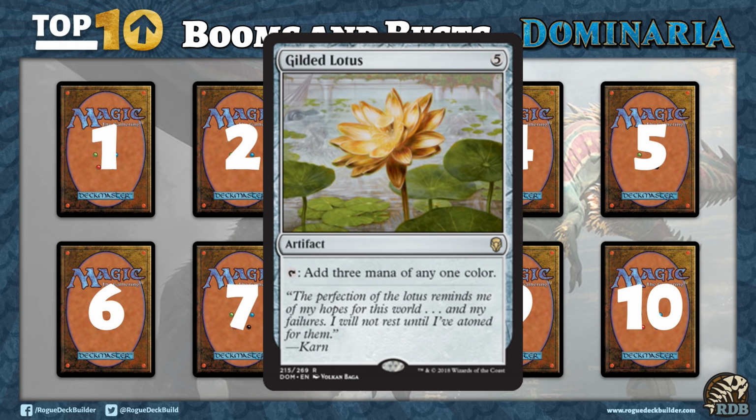So Gilded Lotus, I like the pre-sale price of $4.50. You can probably pick these up for a lot cheaper than $4.50. It might slightly go down, but long term, this is a card I think is just destined to go back up. If you look at the other printings, we have the Gilded Lotus around the $12.50 mark from M13 and the Mercadian Masters at $13.50.